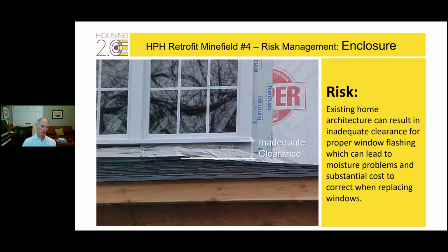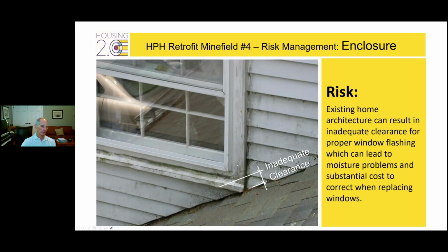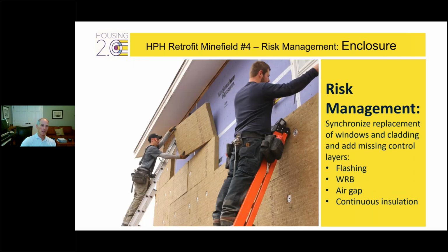Very often we'll see windows where we don't have adequate clearance for flashing, if you even want to do it and invest the cost. The space is just not adequate to install it. Similarly, if you have a window right into a corner, we don't have adequate clearance to install a flashing detail. Remember, the corner is the most critical. That's why you see all this discoloration and problems right here. It's just a horrible architectural detail. You want windows to have much more clearance than this.